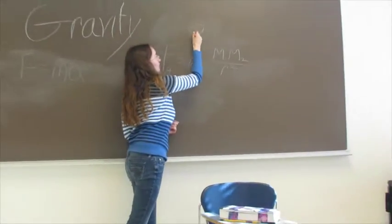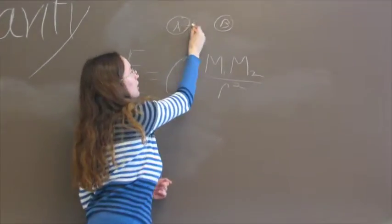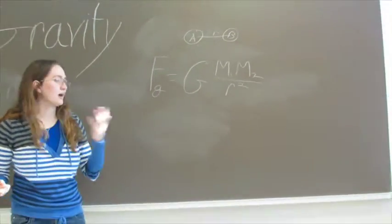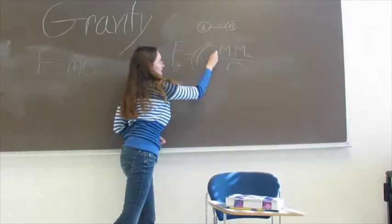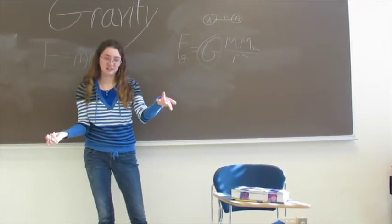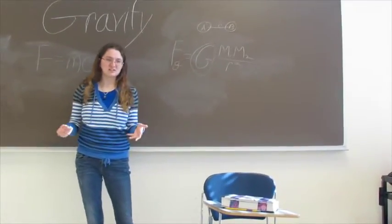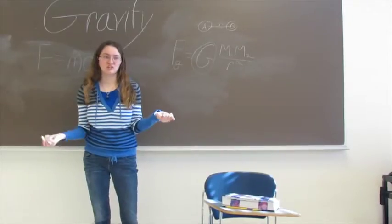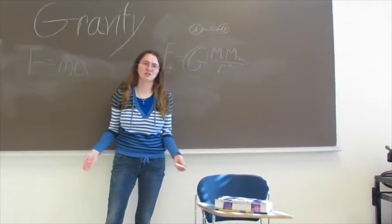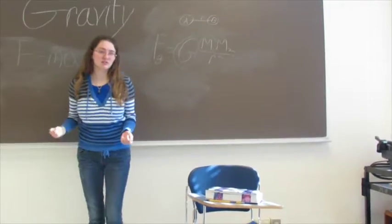So you've got object A, object B, and the distance between the two. Now, G is obviously a constant. And if we're talking about dropping things on Earth, like the pencil or the textbook, then the mass of the Earth, the second object in the situation, isn't going to change. It's constant.